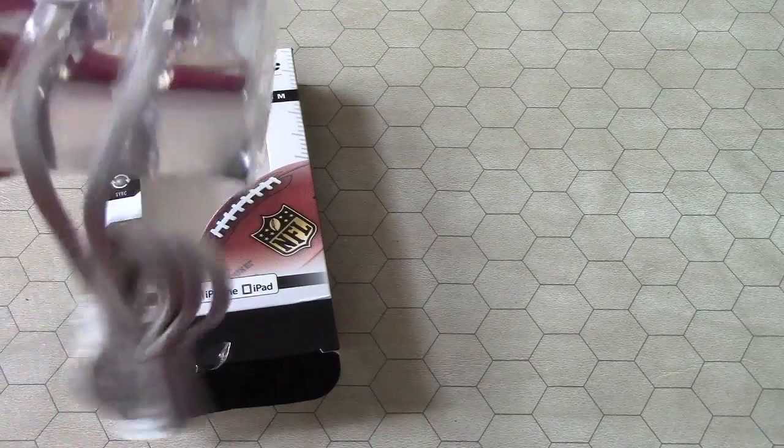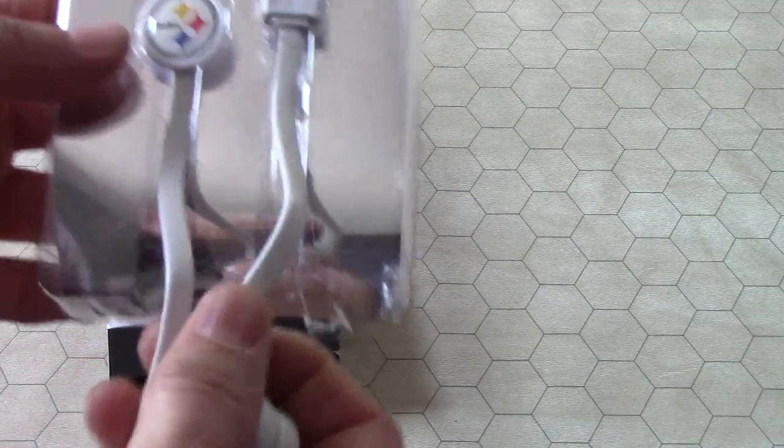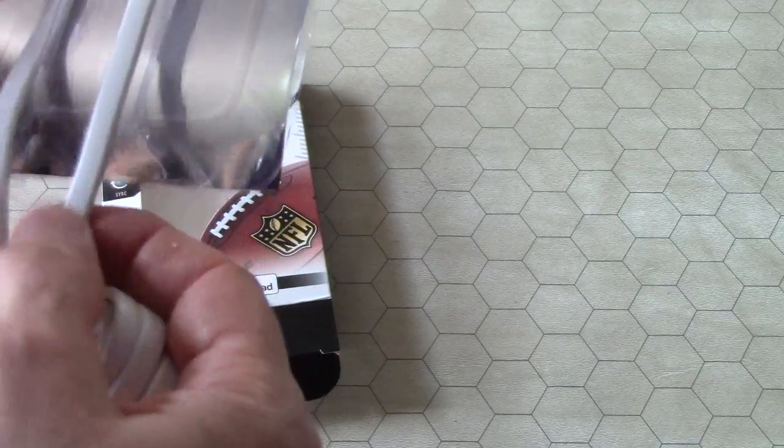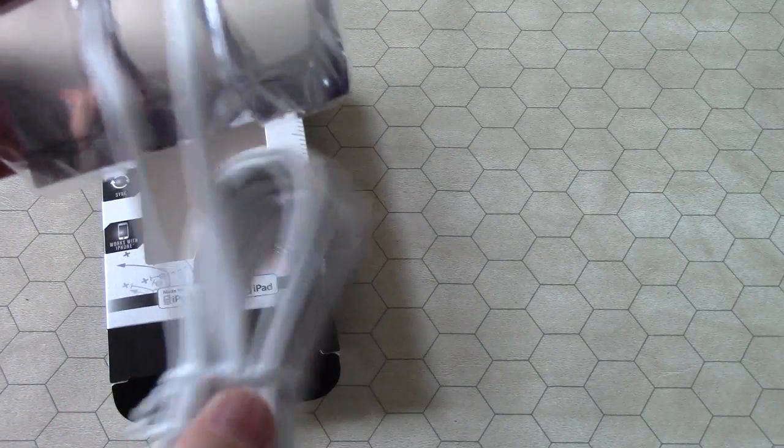So I had a cable from Five Below, and it was very much like this. It was not quite as long. It wasn't as thick as this. See how this has that kind of flat-lying tapeworm shape to it? I like that. So that's pretty cool.